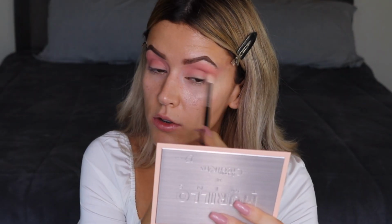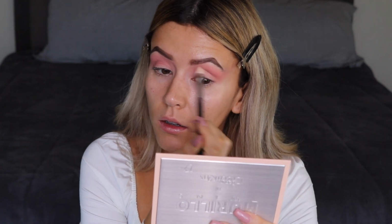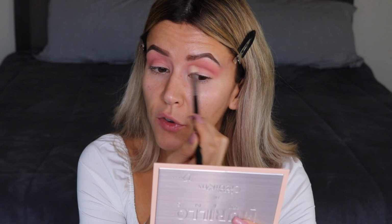I'm gonna now take this shade number 25, blend that right into my crease. Yeah, these are blending really easily. Wow. I've actually never tried Beauty Creations eyeshadows before. They're working really great already.